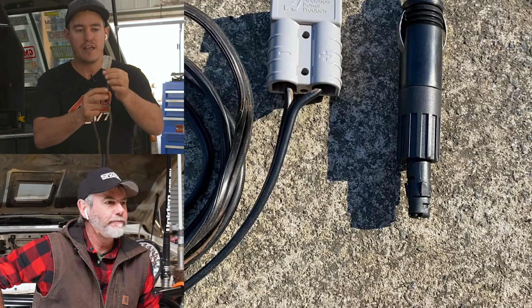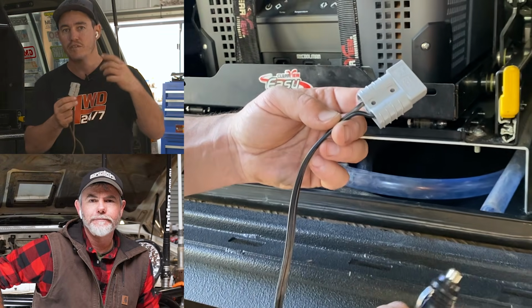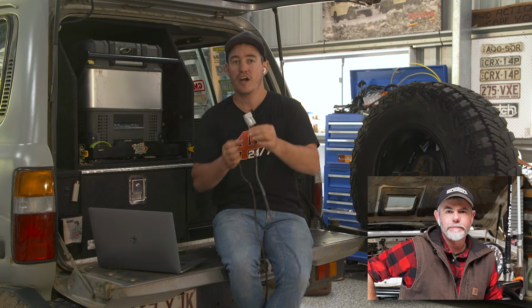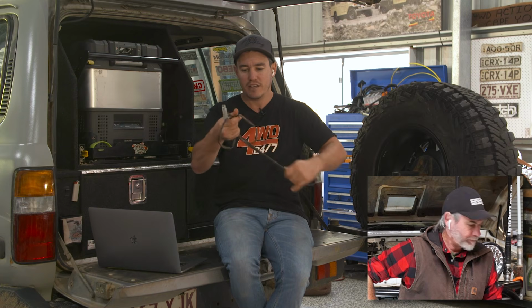And that way, that'll never ever shake out when you're driving on corrugations. You never have to worry about your fridge turning off. So that's a nice little one you can go and do straight away. That'll change the way you camp.